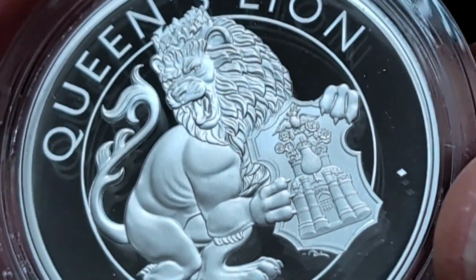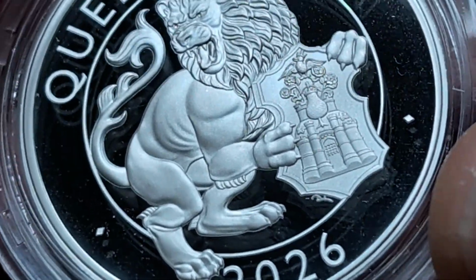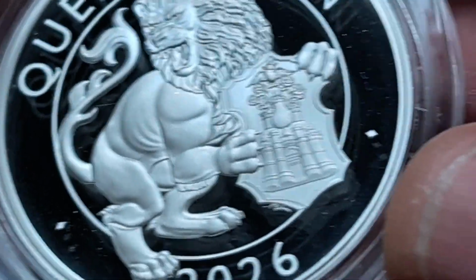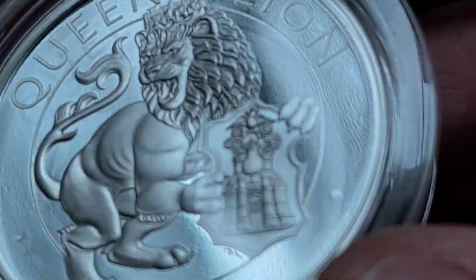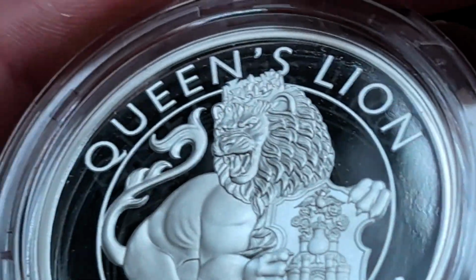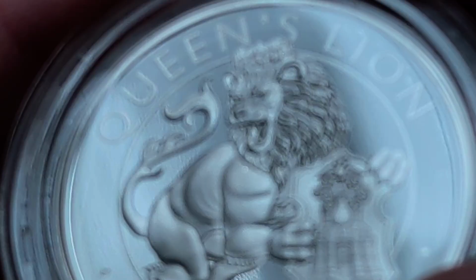I think I had the reverse frosted proof set. I think I sent it back 6 or 7 times. They gave me a free one in the end, at which point I just sold it because I wasn't entertaining the idea of going back and forth with the Royal Mint over the quality of the coins that they were sending out.